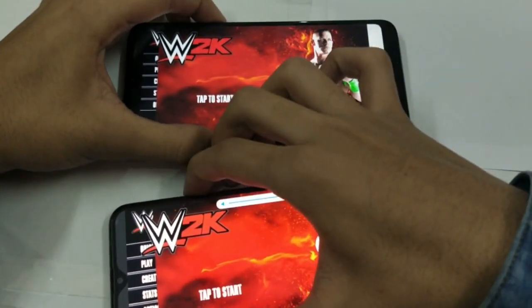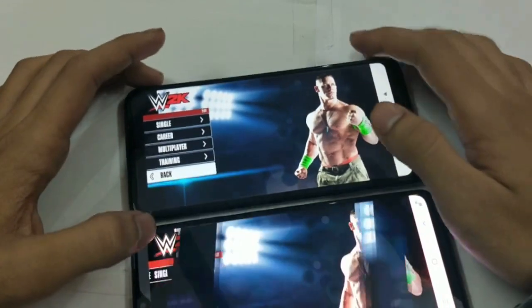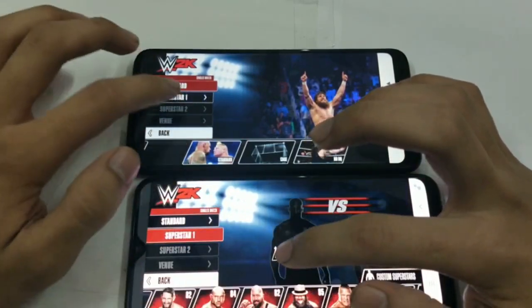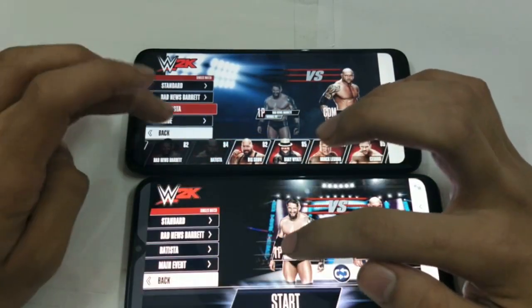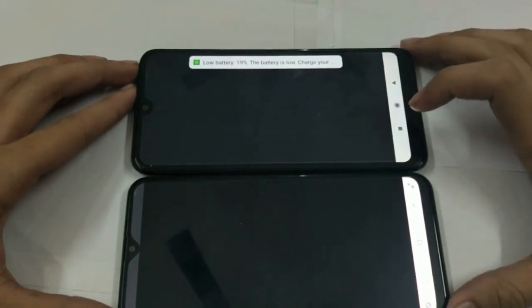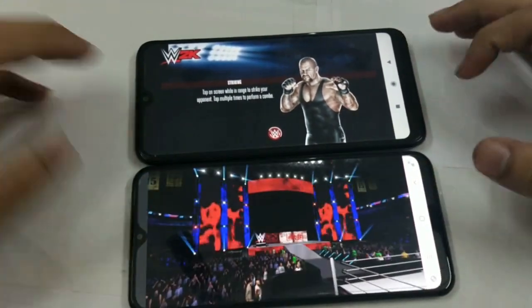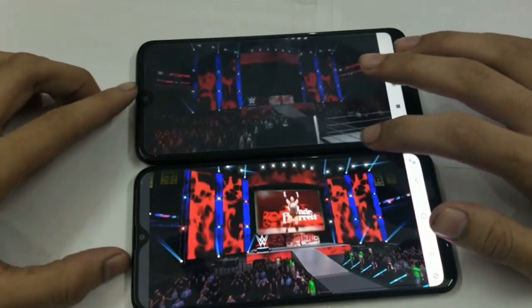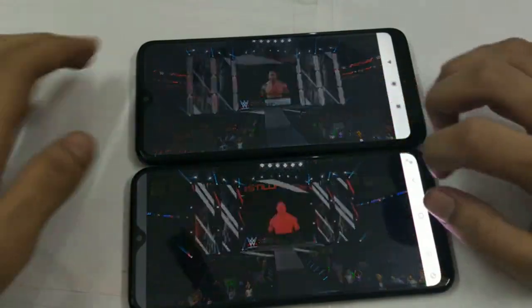Let me decrease the volume of both the devices. Let's create a match. So now let's start. So the Samsung loaded up the game first, and Redmi 8 is still trying to load. Now the Redmi 8 has started loading, but Samsung Galaxy M10s is ahead. Let's skip this.